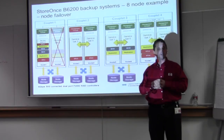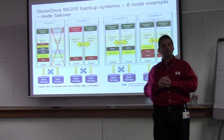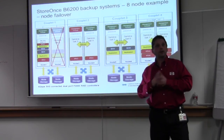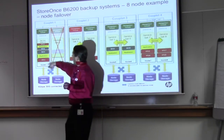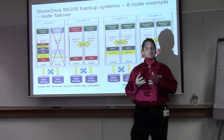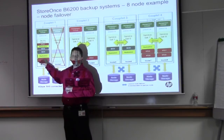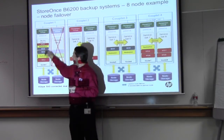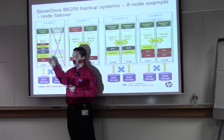Any questions on anything else? When you have a VTL interface and a NAS interface within a couplet, are they all part of the same deduplication realm? Is the data intermixed? When you log into node 1 and create VTL 2, that VTL 2 contains its own data store for deduplication. If you create VTL number 1, it has its own deduplication store. They're not shared across the VTL libraries at this point in time. So each library has its own dedupe store.